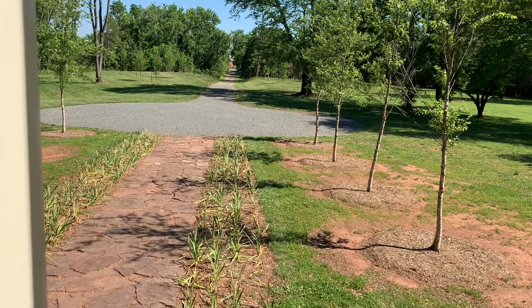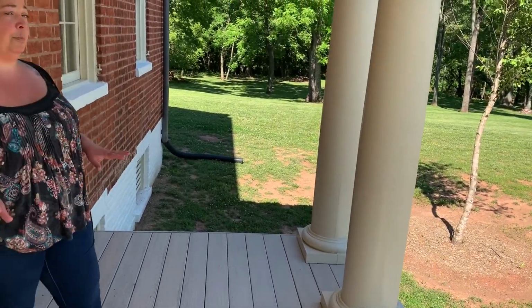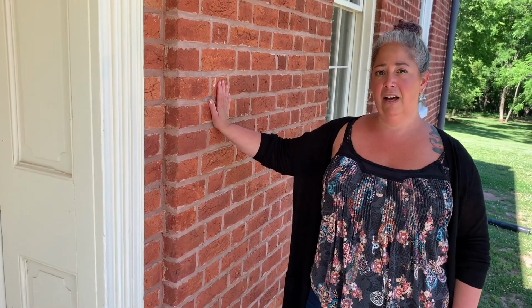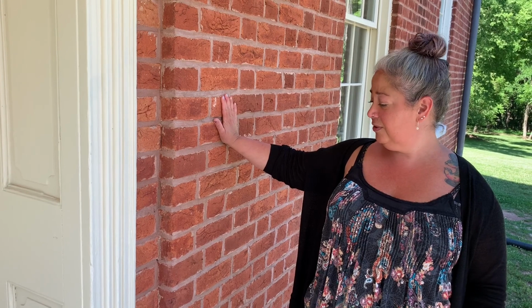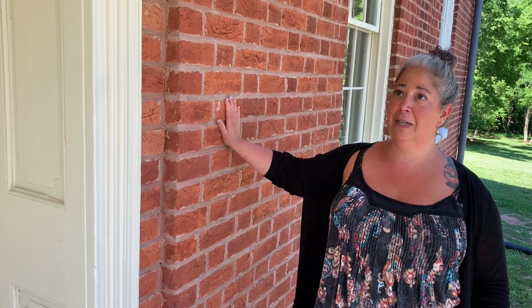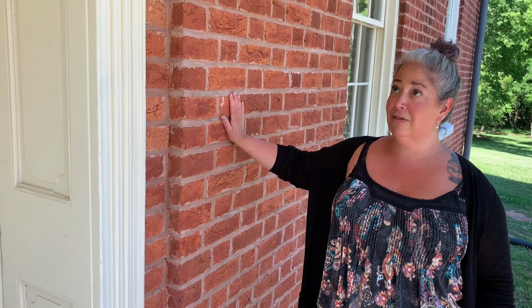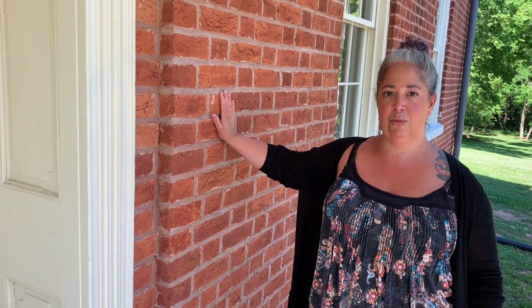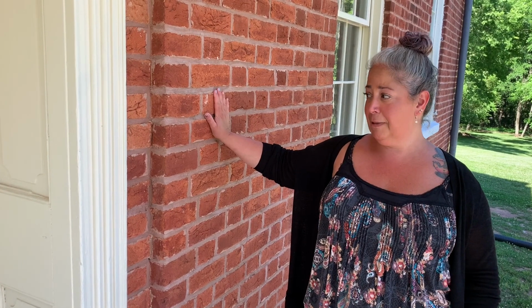So something to be mindful of when you come to the house is the front of the house uses the best bricks. The house was built in 1825 with enslaved labor, and we are so grateful to those enslaved laborers for their skilled craftsmanship, because the house without that skill would not be still standing today. Also, we'd like to acknowledge the Naylor family, who was the enslaved family who were left behind during the Civil War to keep the house.